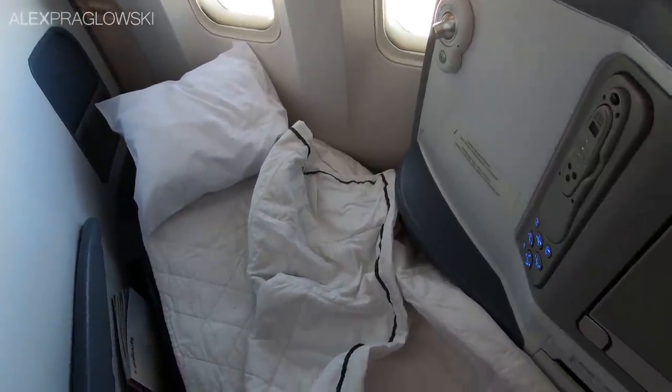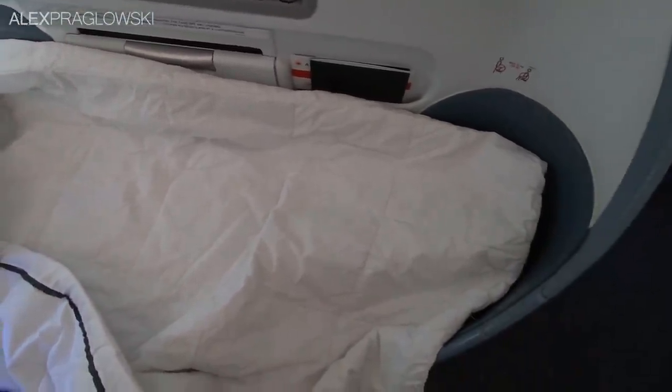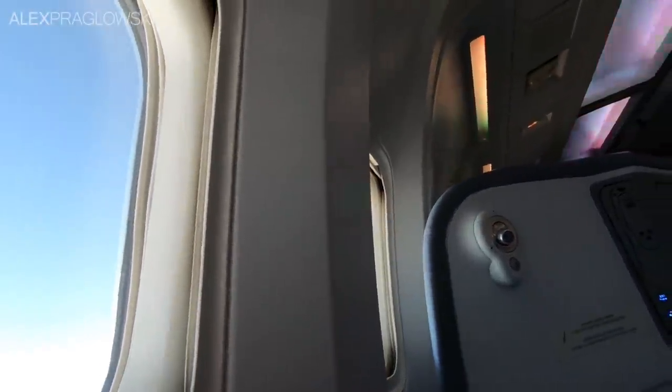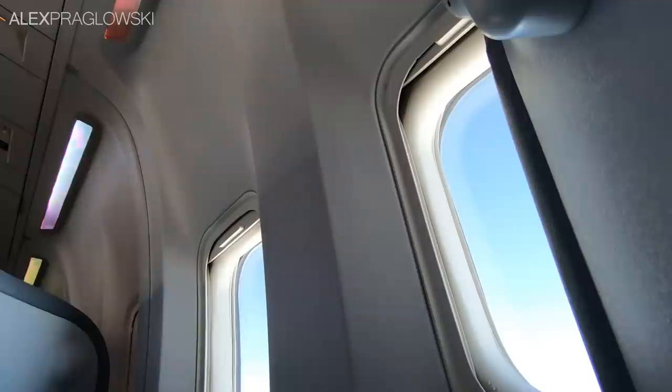Since this is a domestic flight, turndown service is a strictly do-it-yourself affair. I found that the mattress pad didn't actually do that much in terms of improving comfort, but it's still nice to have a layer between yourself and the actual seat. I ended up napping for a solid half hour, which is a really nice change of pace for someone who usually flies this route in economy.